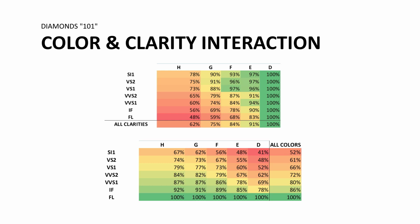Or two, and probably more rationally, it probably makes the most sense to compromise on these factors somewhat proportionally. A little here, a little there, to save on budget, but still get a great stone that's balanced and will appraise well and please the wearer.